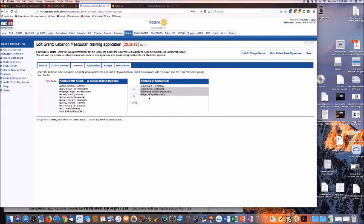If you have a 3rd member that's grant certified, they should all be listed. All of your grant certified should be listed in this list. Am I at the bottom of the page? Yes, I am, so I can hit save.